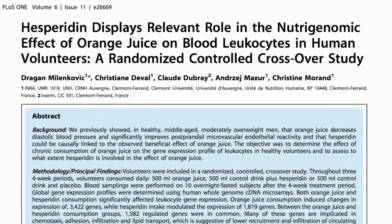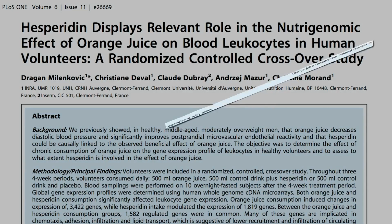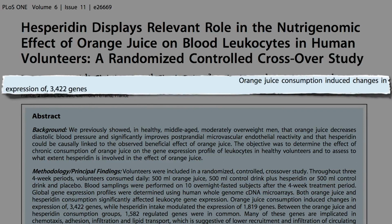For example, if you measure the changes in genetic expression, orange juice consumption induces changes in the expression of 3,000 of our genes, whereas hesperidin alone only modulated the expression of about 2,000. Still, nearly 2,000 stretches of our DNA expressed differently because we consume just one of the thousands of phytonutrients in plants? Pretty mind-blowing. And these changes in blood flow are not just kind of in theory.